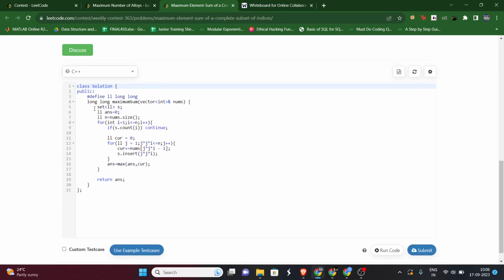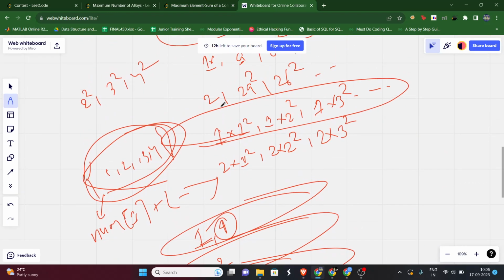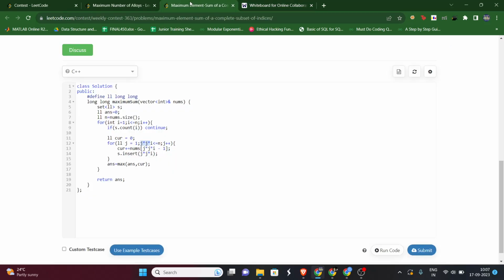First of all, we make a set just to mark whether a number is visited or already taken. Initially our answer is 0, and we calculate the size of nums, that is n. Now, if we take 1, then the series should go like 1 into 1 square, 1 into 2 square, 1 into 3 square, and so on, and we can go till the moment j into j into i is less than or equal to n. So we start this loop.